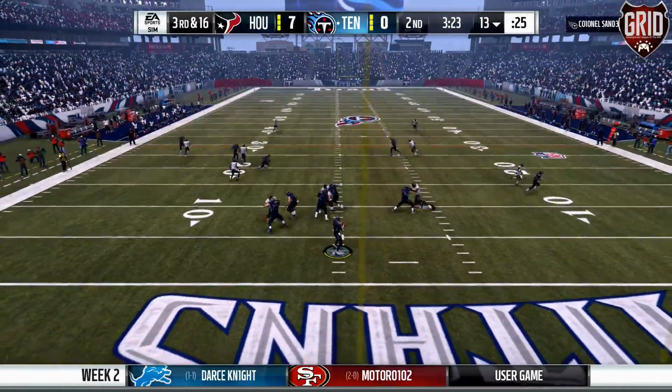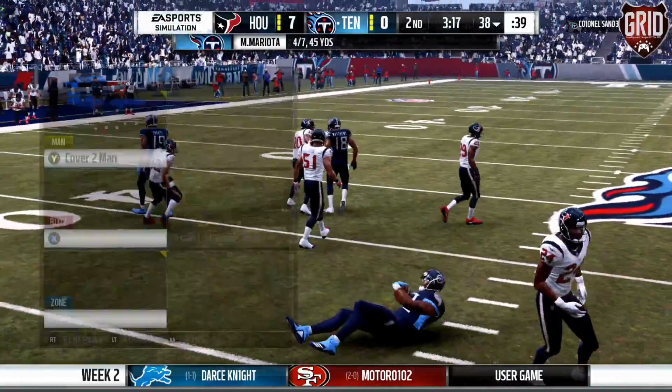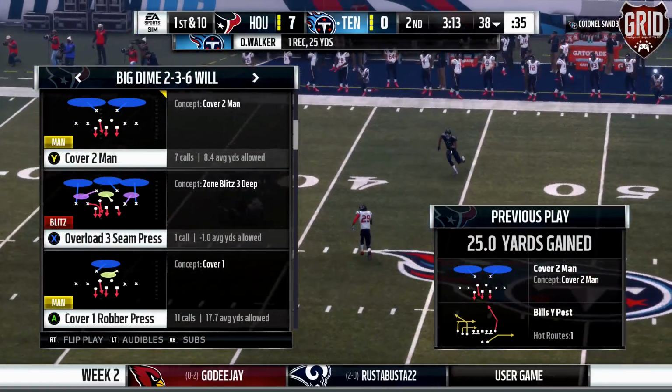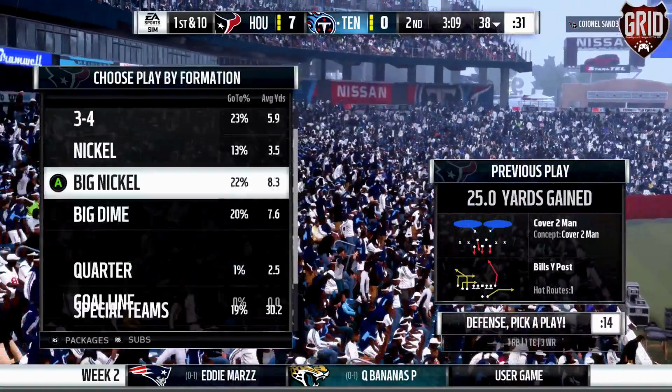From the gun, Mariota locates Walker, complete. And he's going to have the first down at about the 38. A really nice gain of 25 yards. I know exactly what's going to be said about that play from the defensive perspective.